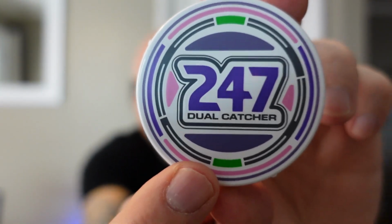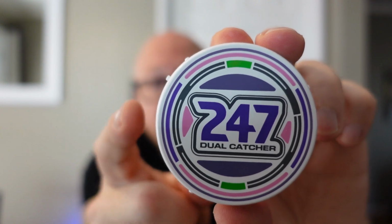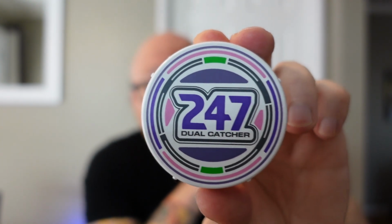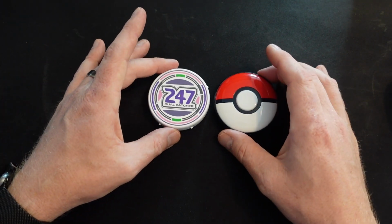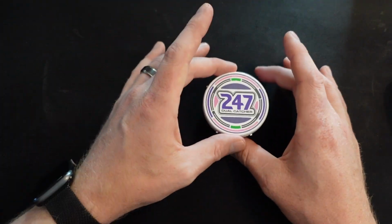Okay, inside. Okay, here's the catcher. Look at that in comparison to the Pokemon Go Plus. But what's cool about this is it's the dual catch. So this is gonna run 2 Pokemon Go accounts at the same time, where the Go Plus is only 1. Here's a better comparison next to the Pokemon Go Plus. It's about the same size.